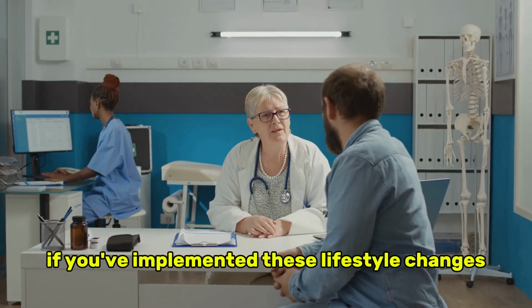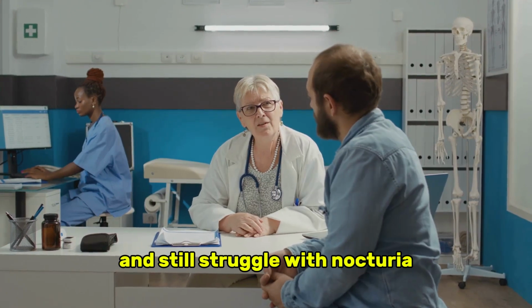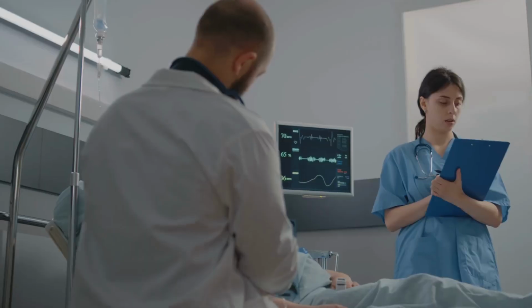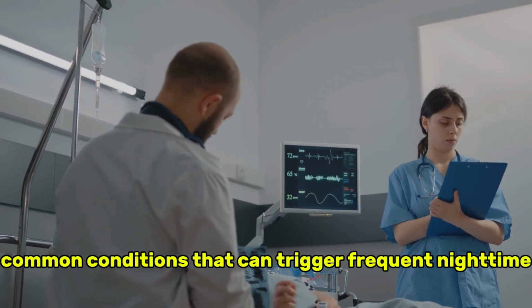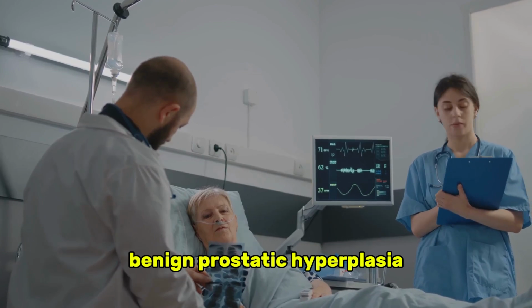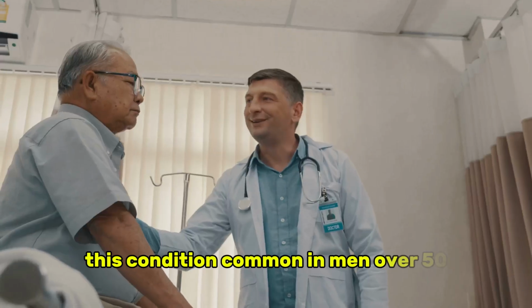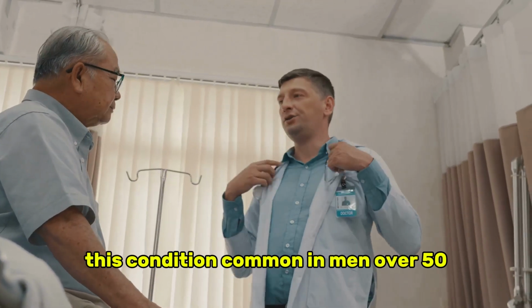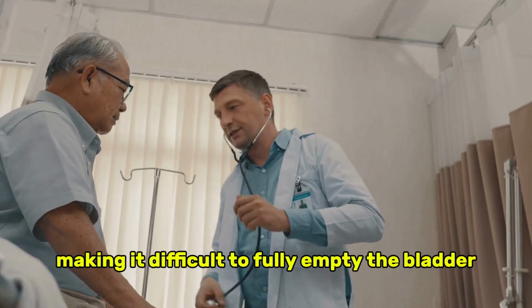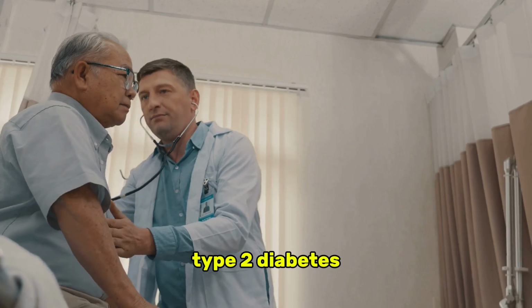Step 8. Address underlying medical conditions. If you've implemented these lifestyle changes and still struggle with nocturia, an underlying medical issue may be the cause. Common conditions that can trigger frequent nighttime urination include benign prostatic hyperplasia, or BPH. This condition, common in men over 50, involves an enlarged prostate that presses on the urethra, making it difficult to fully empty the bladder. Type 2 diabetes.